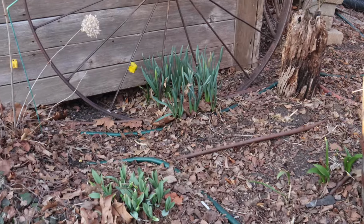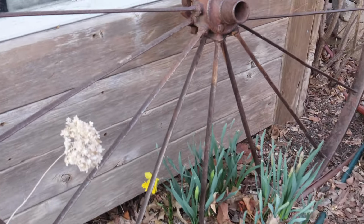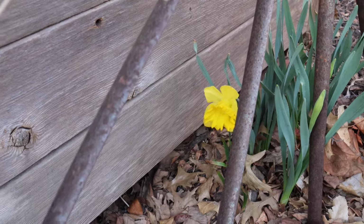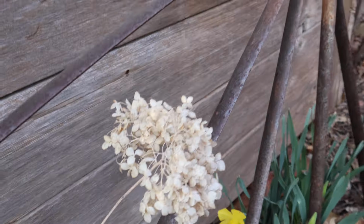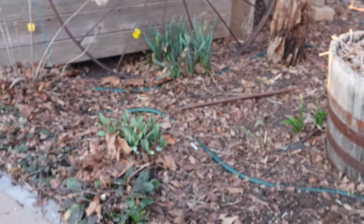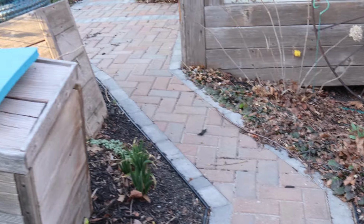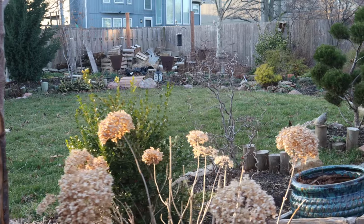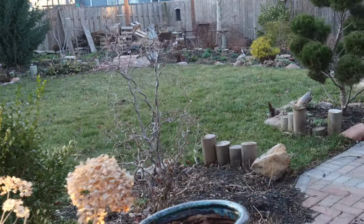You can see here, I do have a daffodil blooming. I did not see that. My wife told me about it. And then right here, you've got an Annabelle hydrangea spent bloom from last season. We'll go through and do all the hydrangeas at a different time. Right now, we'll just wait till they start swelling.